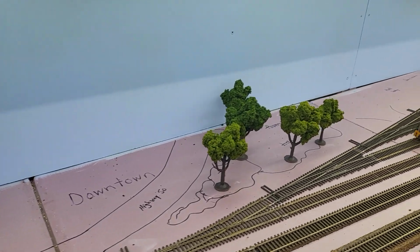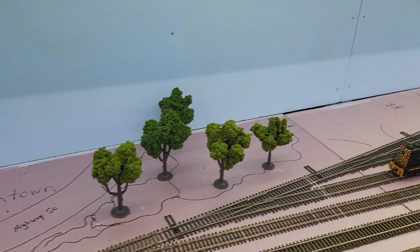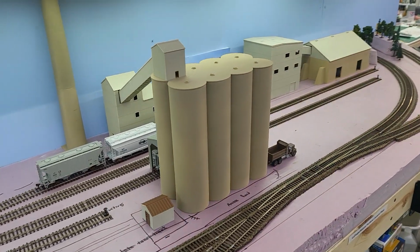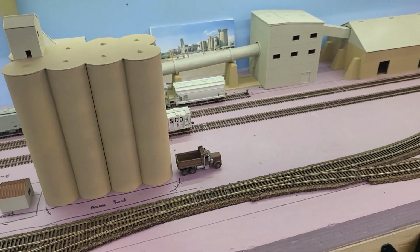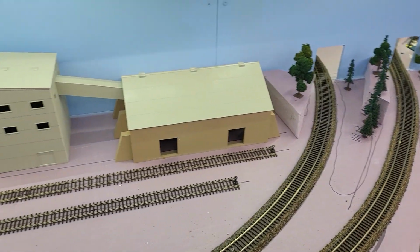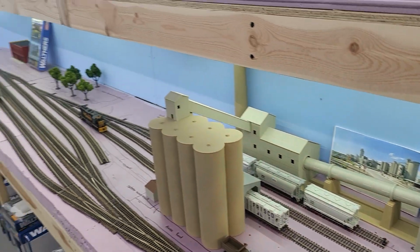I'm going to add a heavy wooded area to kind of separate this scene from Portland Cement here. And that would be this next part of the scene here. Just a lot of structure detail to work, and obviously ground covering. And that reminds me of something else I wanted to share with you guys.